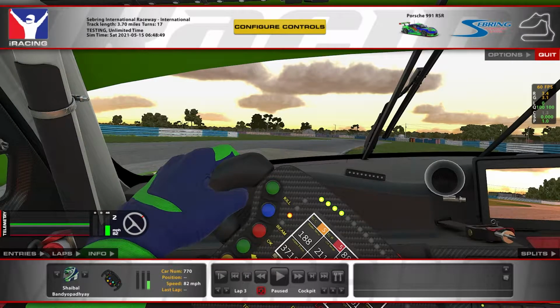It depends on the car you use. In the RSR, you're going to have to lift a little bit, just because of how it takes curbs. GT4 is also pretty bouncy. Most of the Porsches kind of are, but if you ever drive, for example, the Ferrari GTE or something, you can pretty much go flat out over this. But in this car, you're definitely going to have to lift a little bit.